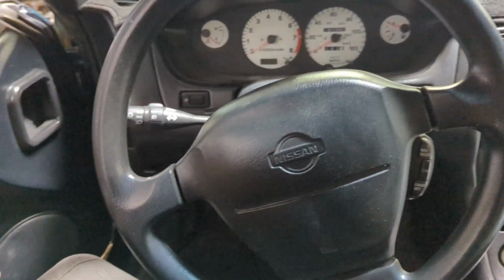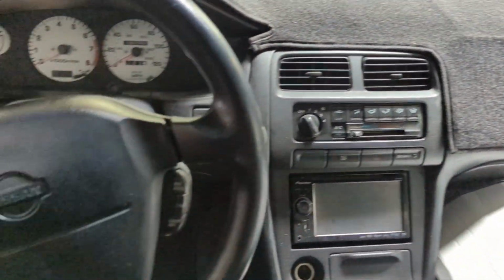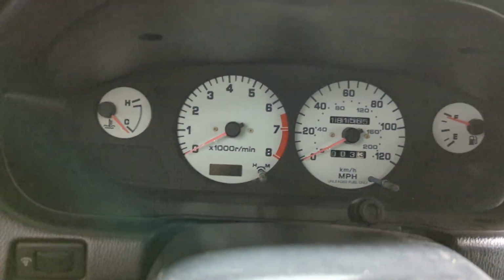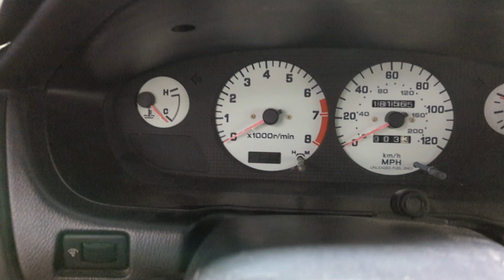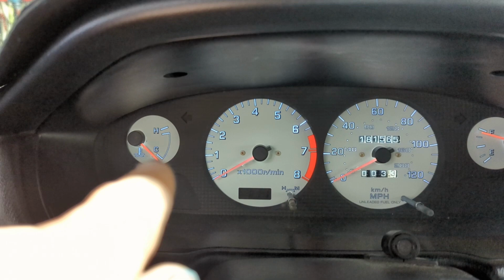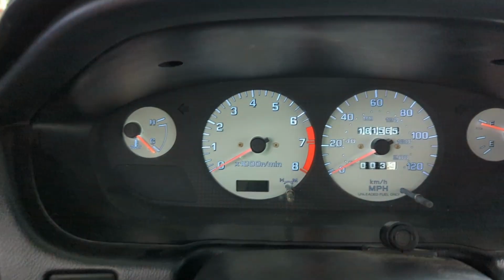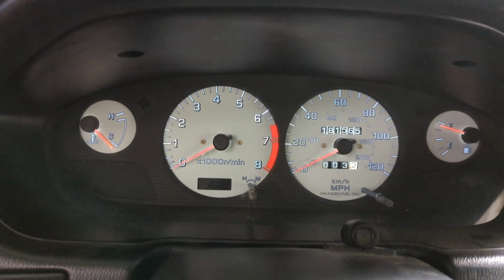So this being a 1998 model, you're going to notice it's very contemporary. There's not a real sporty feel to it aside from these white gauges. And what's cool about these white gauges is that when you turn the headlights on, the lettering becomes white, and then of course the rest of the gauge ends up blacked out. So you end up with this kind of black gauge effect at night and white gauge effect during the day.